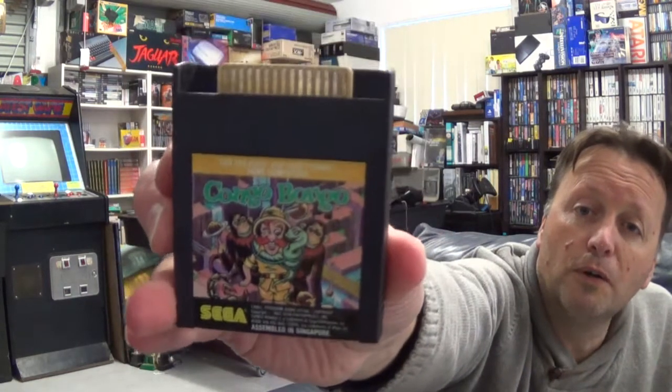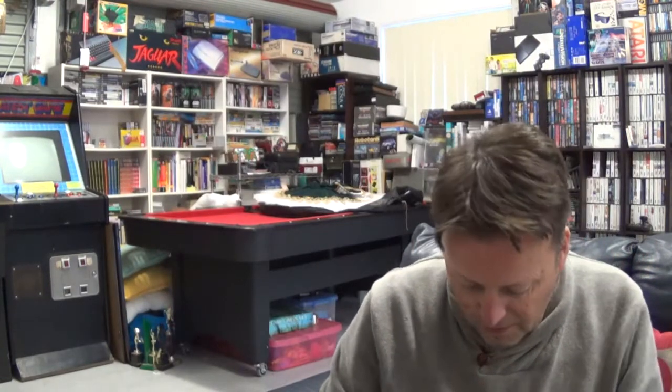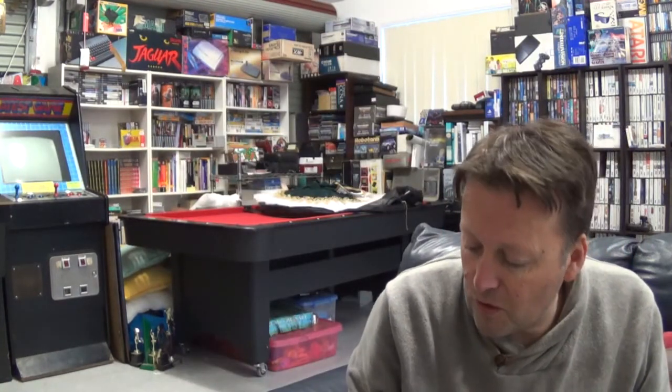Now we have two Sega games. Really interested to see what these ones are like. We have Congo Bongo, which is a really good 3D Donkey Kong-like game, and last but not least is Buck Rogers. So there are some awesome cartridges, especially those last two, and I'm also curious about the E.T. one. As I said, the only repeats there are Pole Position and Gunlaw, I think. I'll have to double check.